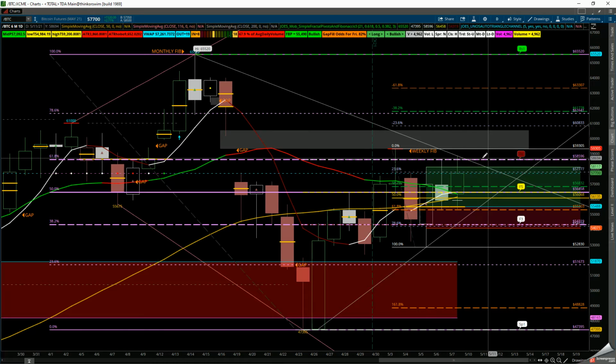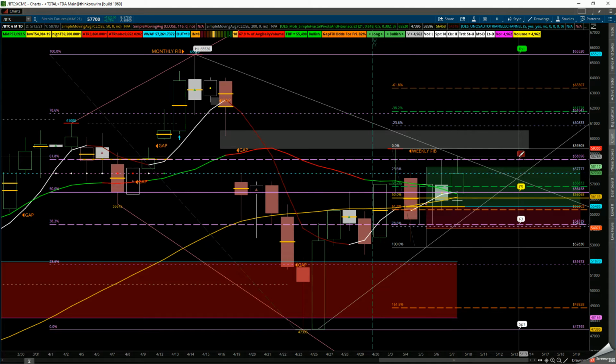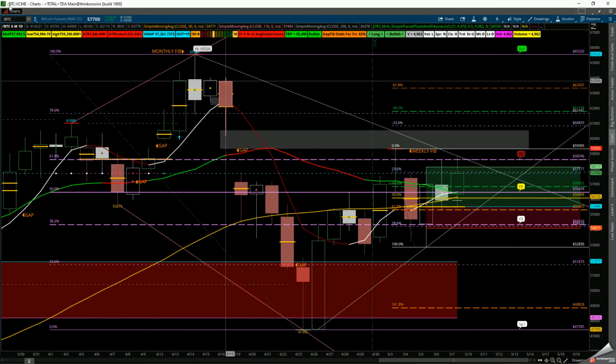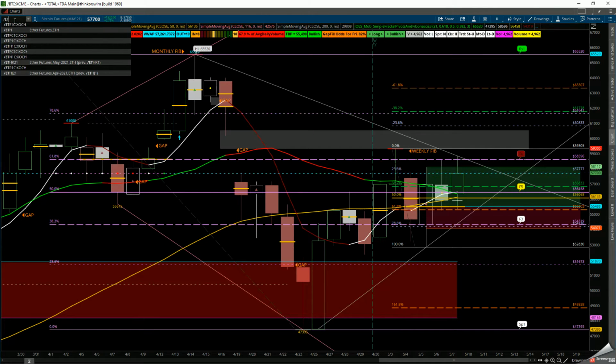We are in a symmetrical triangle. Once again, we have to clear this gap in order to continue higher. If we fall through the channel, we look for the other side of the fence in BTC. Everybody's talking about ETH, Ethereum. I'll just go over it a little quickly.